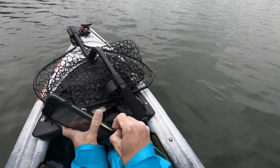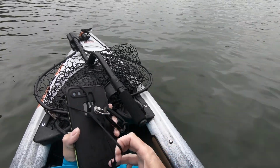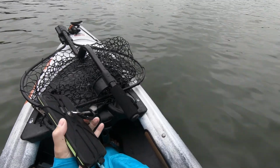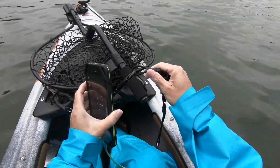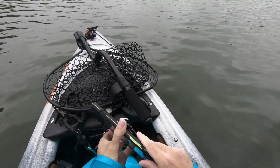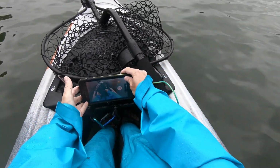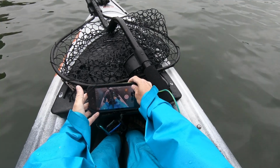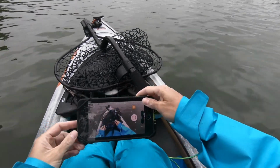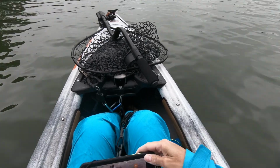So it's got kind of this soft rubber webbing. There's four corners. They loop over your phone. Then it's connected by a carabiner, and I have mine on a retractable tether because I have to have my phone up here when I'm controlling my camera. You can see that I can see what's going on with the camera, but then I have to also be able to pull the phone over here to take pictures.